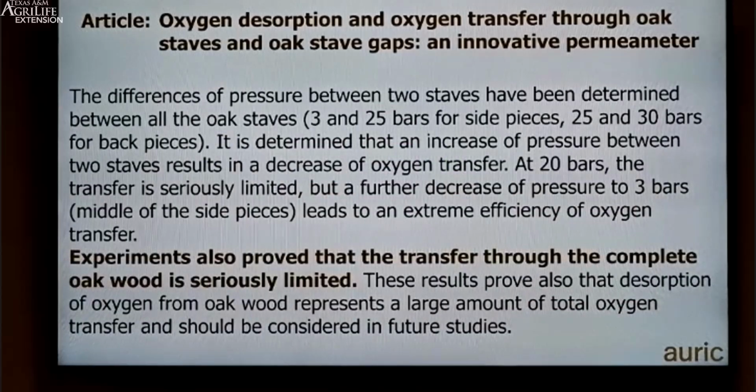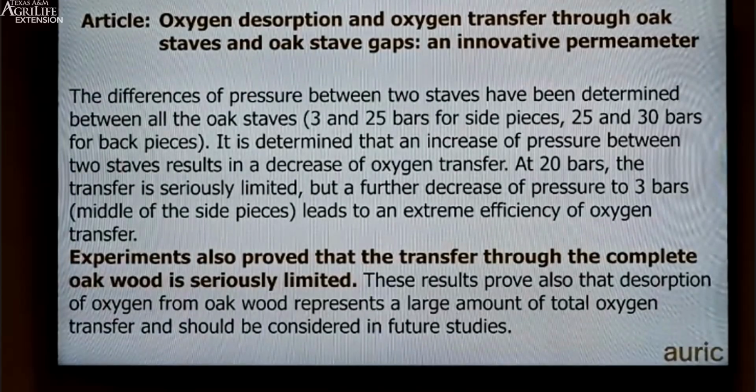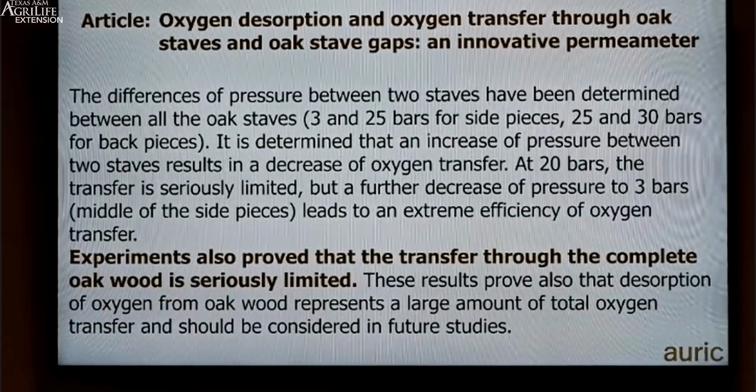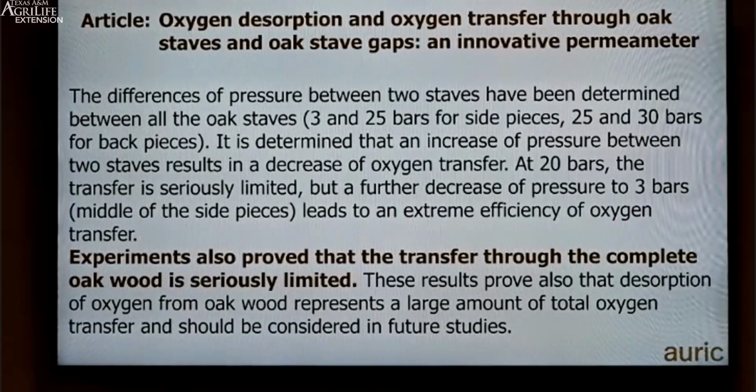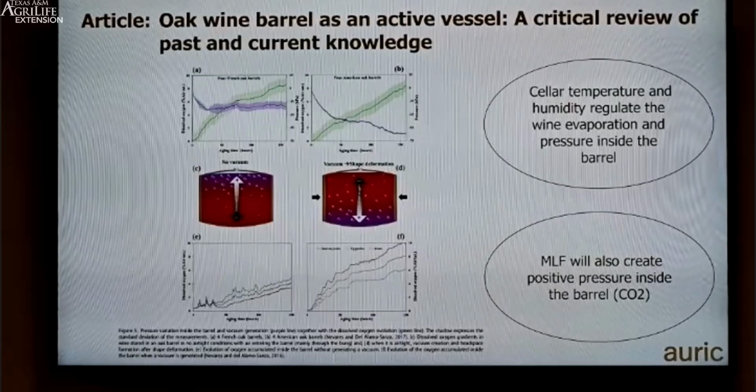So the experiments also prove that the transfer through the complete oak is seriously limited, which tells us that the problem on the standard barrels is there when it comes to hoops as well.